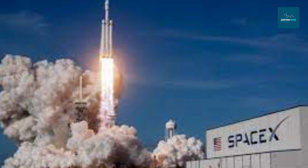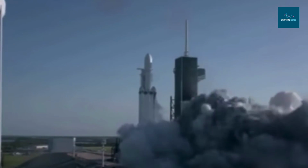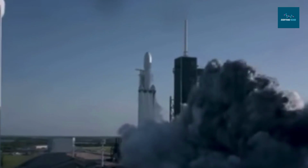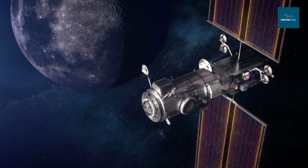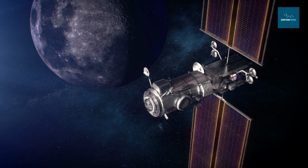After 3 years, SpaceX's Falcon Heavy, the most powerful rocket in the world, lifts off with U.S. military satellites as its payload. On the USSF-44 mission, the Falcon Heavy launched a few sensitive payloads for the U.S. Space Force into geostationary orbit.